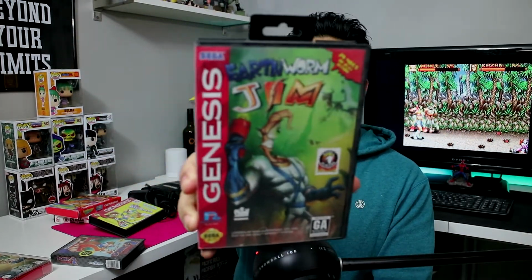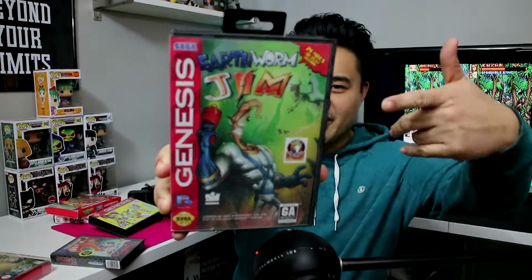And I regretted selling this. I got like $6 store credit for it at the time at P&P Games. So to get that back in the collection, I'm very happy that I have it again. I miss you, Earthworm Jim.